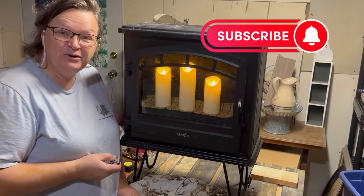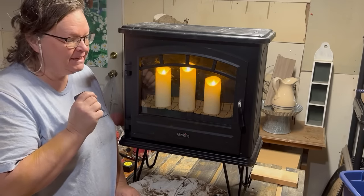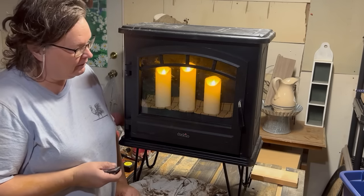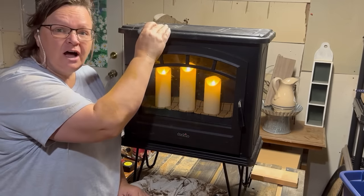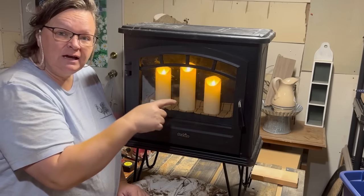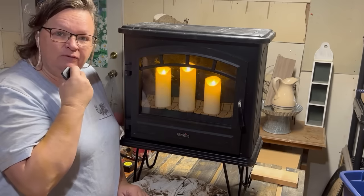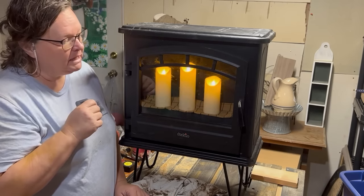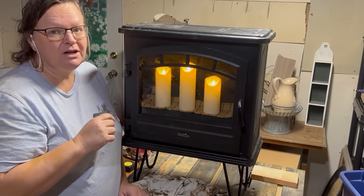That is so cool. We saved this from the dump and now somebody's going to use this in their home. Once I get it cleaned up, it's kind of nasty right now. But you can decorate this for the holidays. The top doesn't get hot, so you can decorate the top. I'm going to add some greenery garland for Christmas time. In here, I think, if it'll fit. I think I have some thin stuff just to dress it up. And this is going to go in my booth, and I'm pretty sure it won't last long.